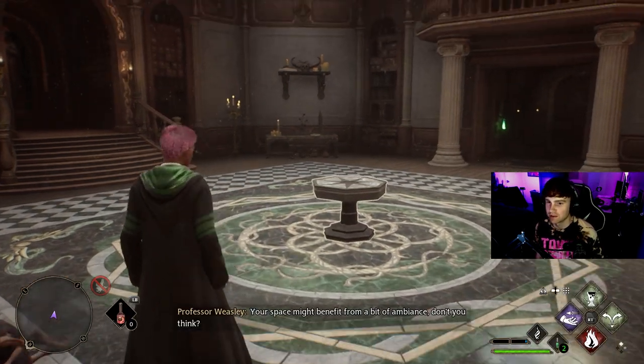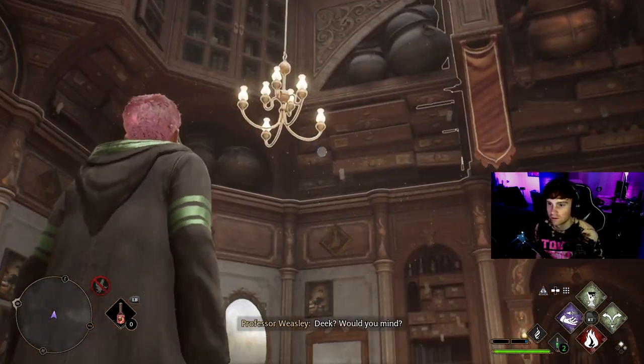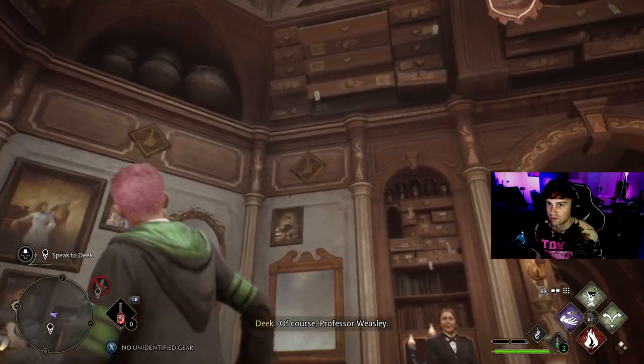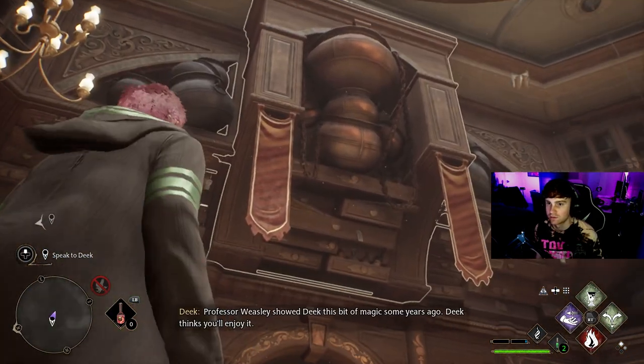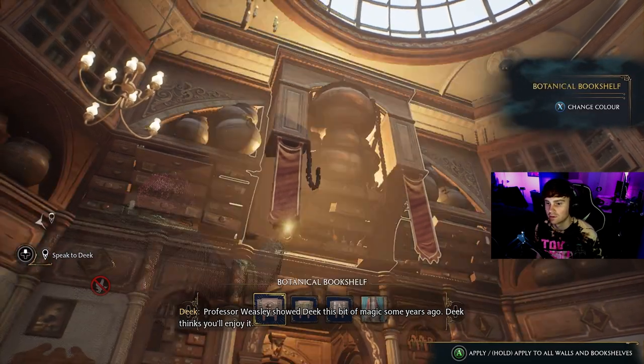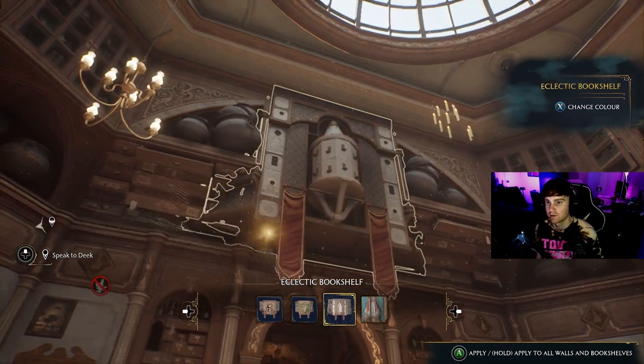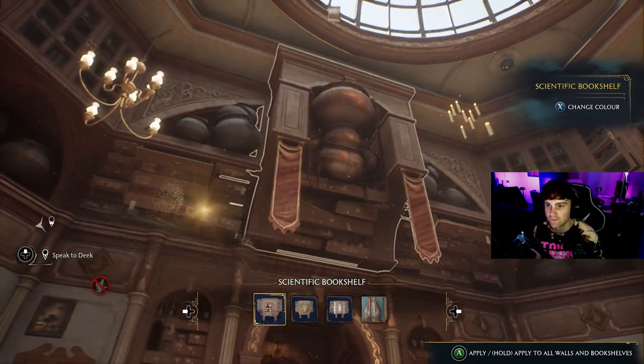Ooh, Slytherin colors. This might benefit from a bit of ambiance, don't you think? Deke, would you mind? Of course, Professor Weasley. Professor Weasley showed Deke this bit of magic some years ago. Deke thinks you'll enjoy it. Come and talk to Deke when you're ready. Well, hold on, okay?